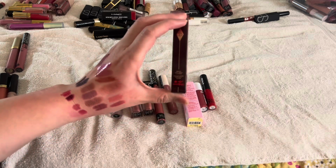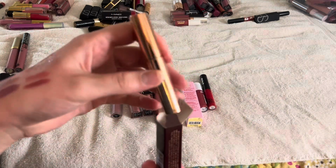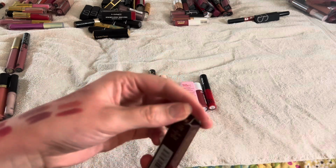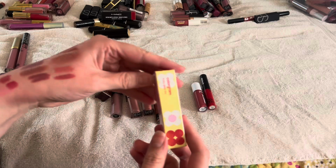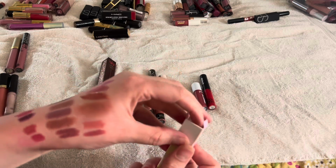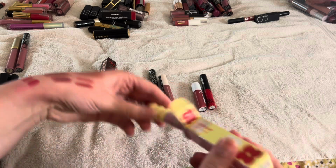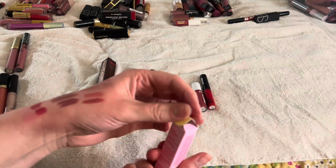So this is Charlotte Tilbury in the shade Best Actress, and I'm really excited to dig into this now that I'm no longer doing Wheel of Lippies. And then this is a lip stain, a fruity glass tint that a coworker got me while she was on vacation, which was so sweet of her, and it's so cute. So definitely holding on to this.